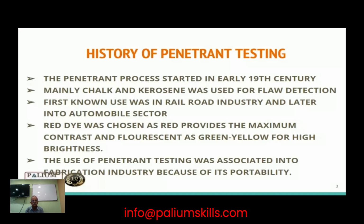Also to some extent, even the defense sector was involved in this. Now, the point of concern was how to best see the surface defects as they come onto the material. Red dye was chosen as red provides the maximum contrast, and for fluorescent penetrant, green yellow for a high brightness, because here we use a UV lamp to see the flaws.